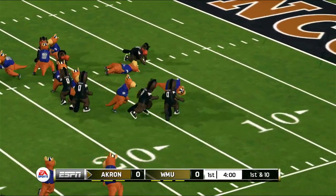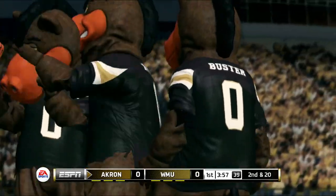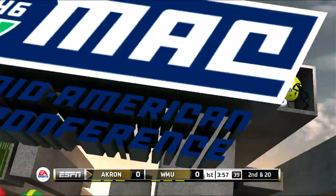Feeling the pressure, and he fumbles the football. They nearly gave that ball away. But luckily, that guy was paying attention to what was going on and was able to recover the football.